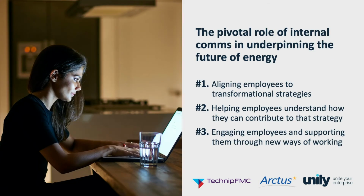So we've talked a lot about challenges, but we're here to say that they can be overcome, and we really feel that technology and great employee experience platforms can help to manage these challenges. A lot of the organizations that we work with, implementing new employee experience platforms to manage these challenges, we're working quite closely with internal communications in many cases, and we feel that they play a pivotal role in helping to shape the employee experience in the energy industry broadly, to help combat these challenges.